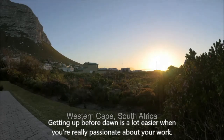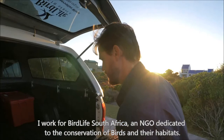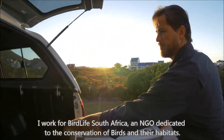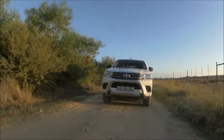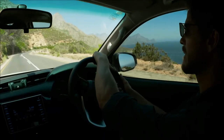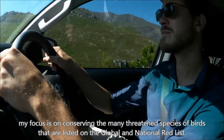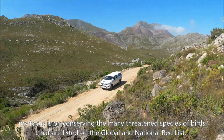Getting up before dawn is a lot easier when you're really passionate about your work. I work for BirdLife South Africa, an NGO dedicated to the conservation of birds and their habitats. As the Regional Conservation Manager for the Western Cape, my focus is on conserving the many threatened species of birds that are listed on the global and national Red List.